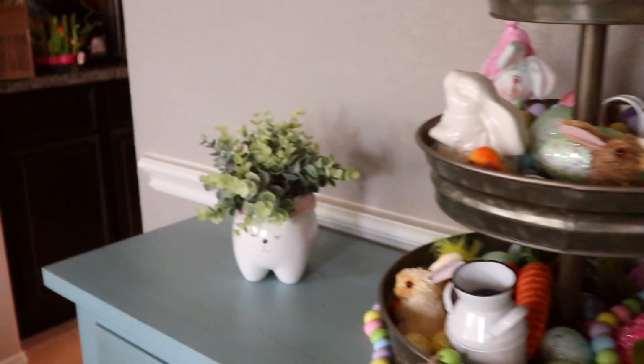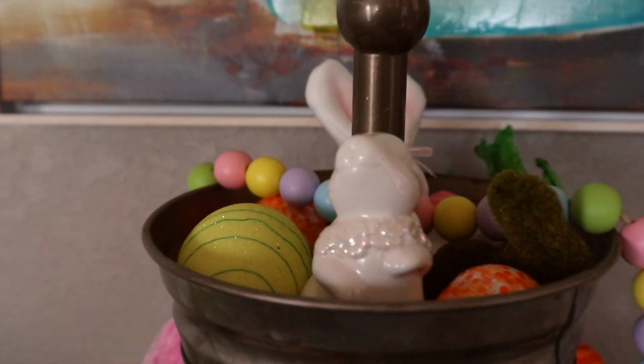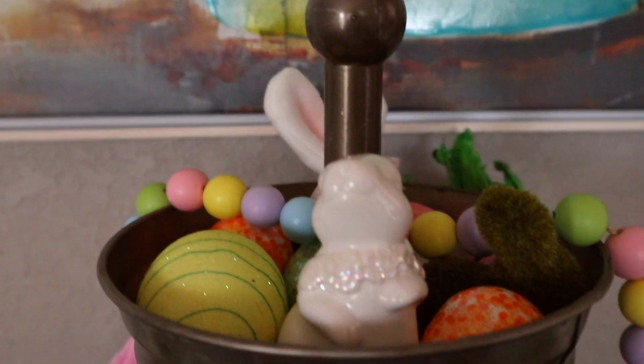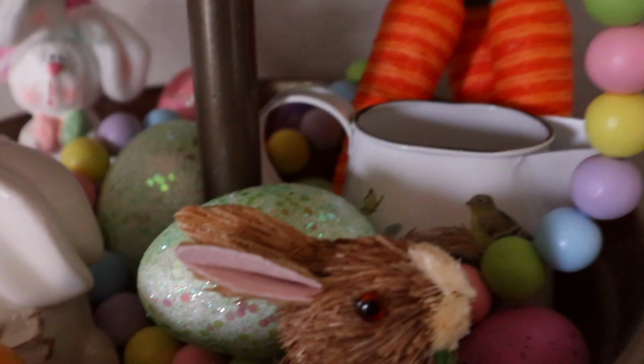I had picked up one, and then I picked up a second one, which I'm so glad I did, when they went on clearance when TJ Maxx opened back up after everything, remember it shut down last year because of COVID. Then I picked it up when everything was like 75% off when they reopened.